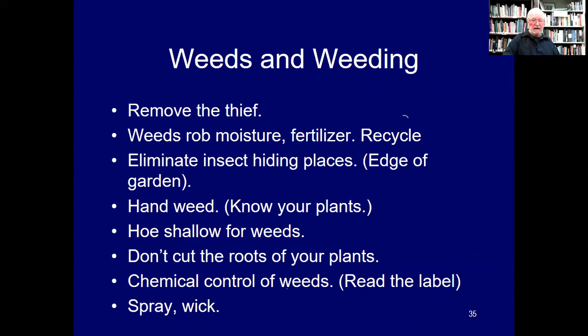When it comes to working this soil, if you work it all up, every time you bring new soil to the top of the garden, there are probably more new seeds coming up that are going to germinate. So minimum tilling or pulling up your weeds might be the best way to go.